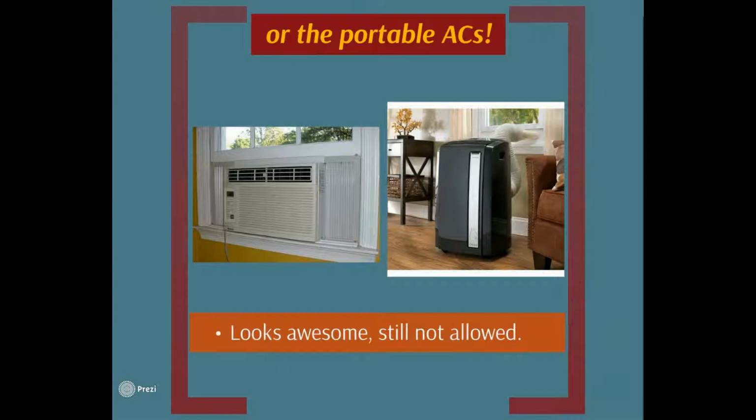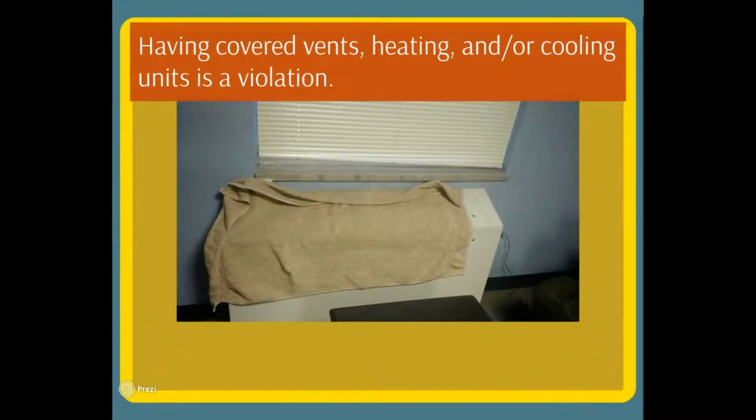Since we just spoke about the AC units in our buildings, let us also explain that covering these units is prohibited as well. Vents on these units need to have airflow to function properly. When the heat is activated, we do not want any issues with items getting too hot and potentially causing fires.